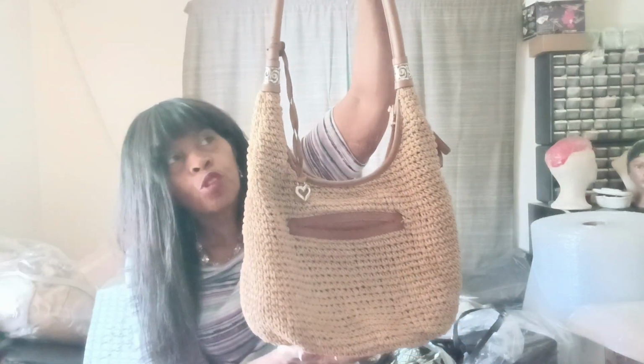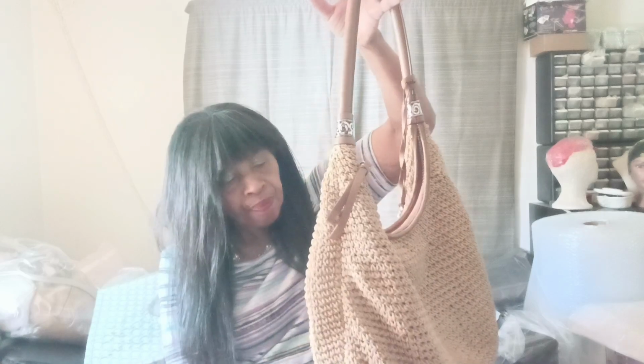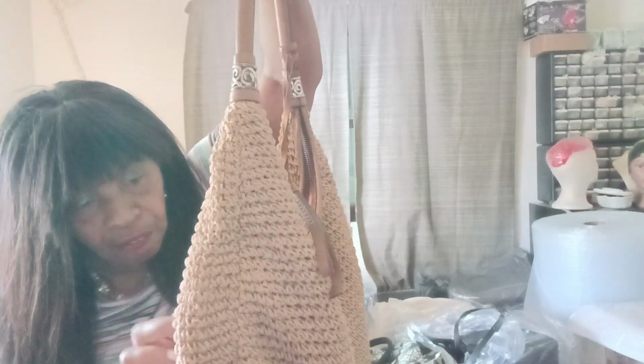This is a Brighton beautiful straw tweed handbag. It is a, what do you call it? Tweed hobo style. That's what I was trying to think of. Hobo style bag, really, really unique. And there is a little tear there, but I think I can fix that. Again, there is no other damage I see, and that little area right there can be fixed.